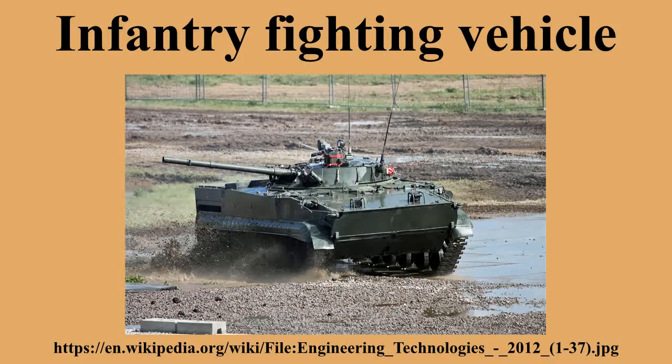Protection: generally, IFVs have thinner and less complex armor than tanks to ensure mobility. Most IFVs are resistant against heavy machine guns, artillery fragments, and small arms. The IFV's mission does not include anti-tank duties except in support of tank units or in emergencies, therefore, it needs less protection from heavy weapons fire. Instead, the IFV, as its name implies, is supposed to carry riflemen and their weapons into the battlefield where they dismount and fight outside the vehicle with the support of the IFV's main armament.